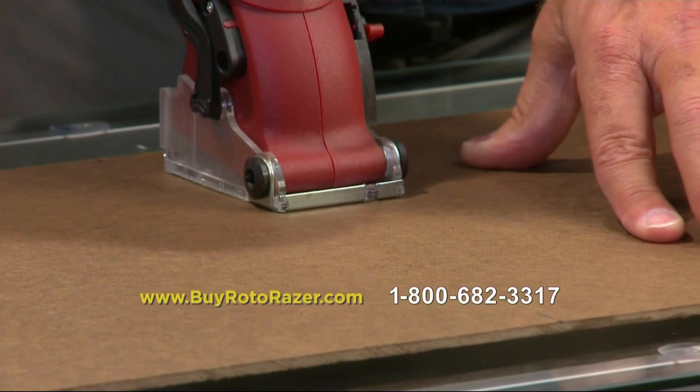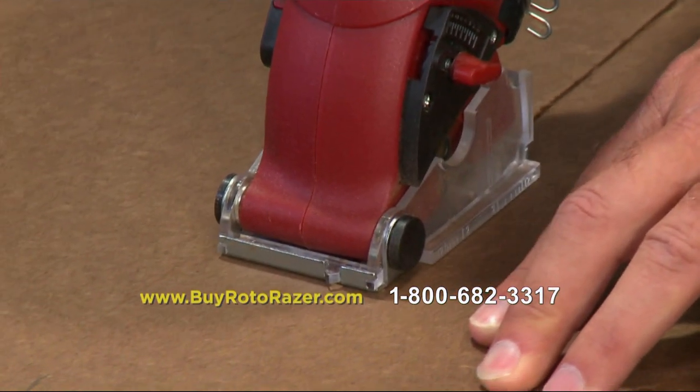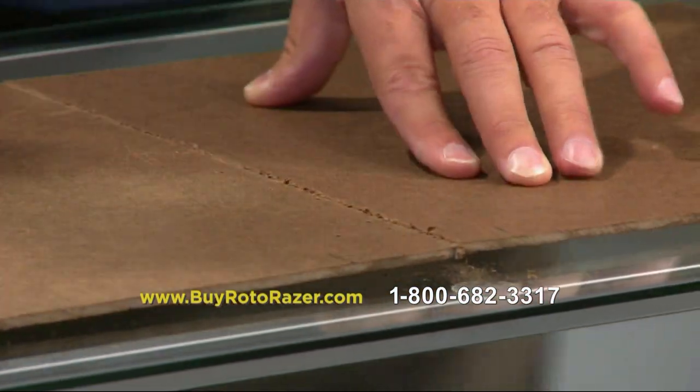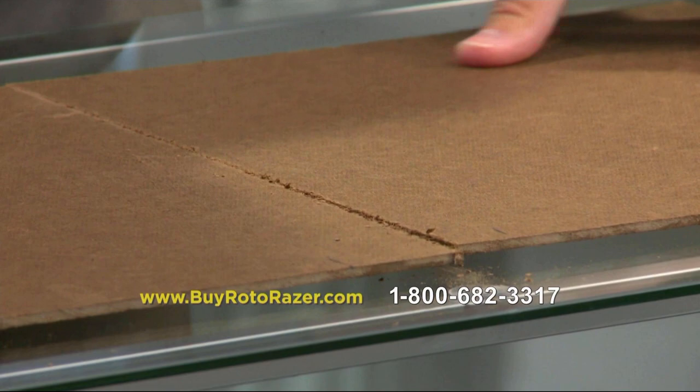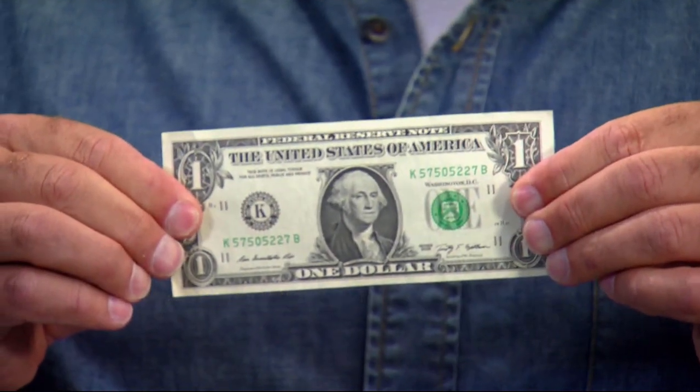I'm cutting this board right on top of a glass table. You would never do this with any kind of saw because it would cut right through and shatter the glass. But with Rotorazer, it's so precise, you could cut anywhere on any surface, you could cut anything, and never damage that table, and it saves you money.